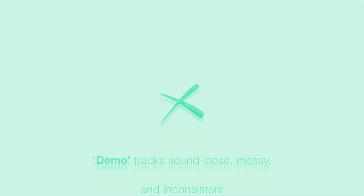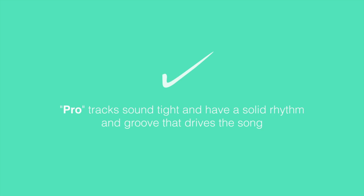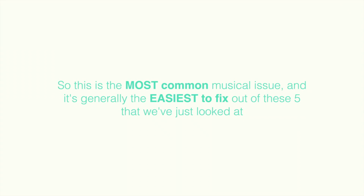Demo tracks sound loose, messy, and inconsistent, while pro tracks sound tight and have a solid rhythm and groove that drives the song. Surprisingly, this is the most common musical issue that I've heard again and again when listening to musicians' tracks from all over the world. The crazy part is that it's actually relatively easy to fix most timing issues. It just takes a bit of time, no pun intended. So this is the most common musical issue, and it's actually the easiest to fix out of these 5 that we looked at.